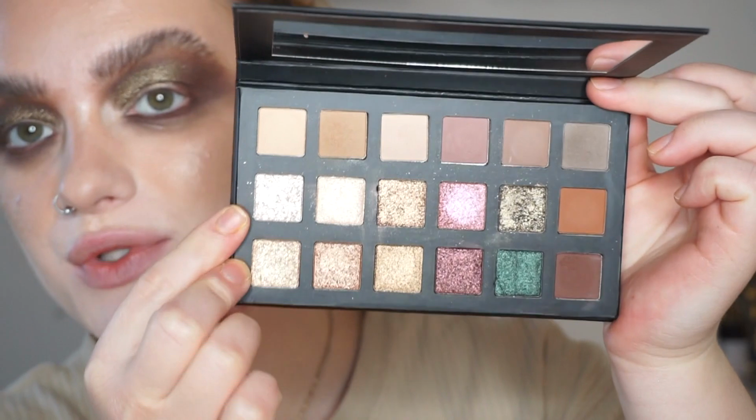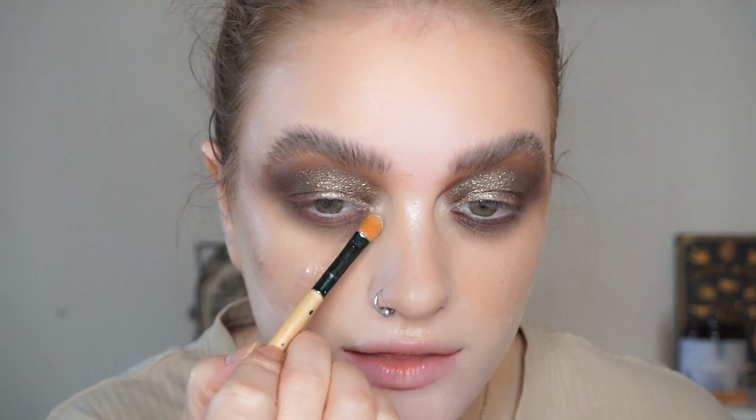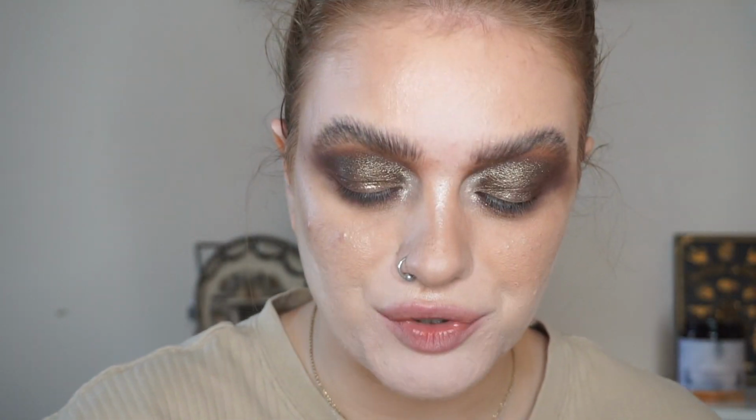I'm going to use North Star, which is this lovely little bright champagne-y shade. Maybe it's lighter than a champagne. It almost looks like it has a pinkiness to it. I sprayed that a little bit just so it sticks a bit better. I'm gonna just put that in my inner corner. That's really nice and bright.